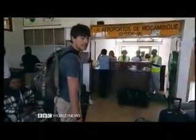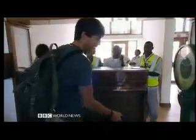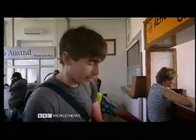So here we go, we're off to Madagascar now. Just a few of our bags. Hopefully we haven't got the pilot who brought the last plane in. So the last plane that just landed went off the runway.